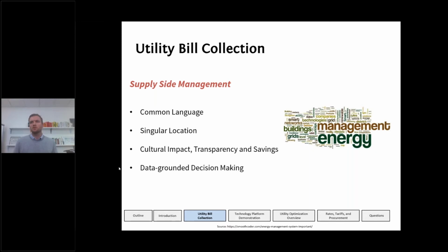And so developing a supply side strategy that has a common language is first and foremost very important and helps us make good decisions. The second piece is a singular location. So this gets at the technology demo that we'll go through in a little bit. But being able to house all of our utility data for the number of different facilities or different types of units within a campus that we're tracking, having that all live and breathe in one location that we can then share to our constituents or stakeholders is very important and helps us make quick and efficient decisions.